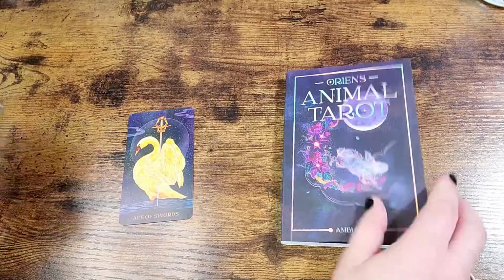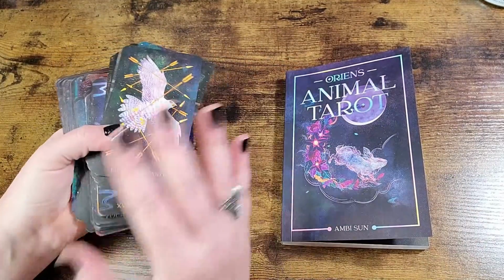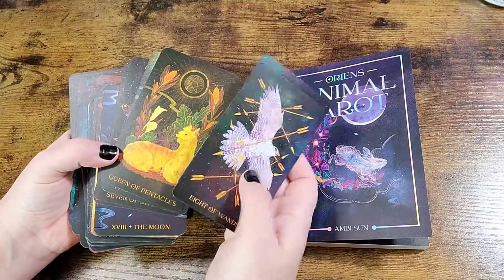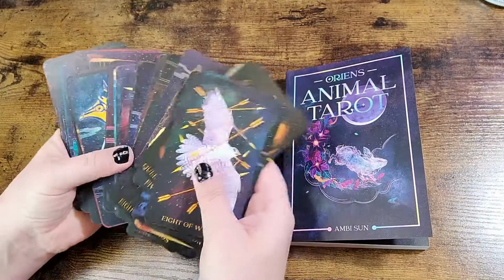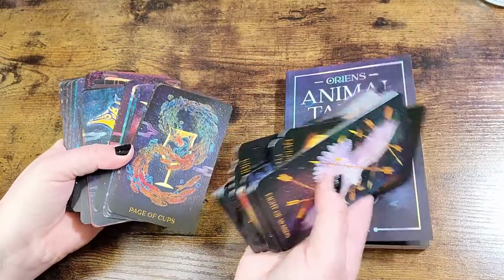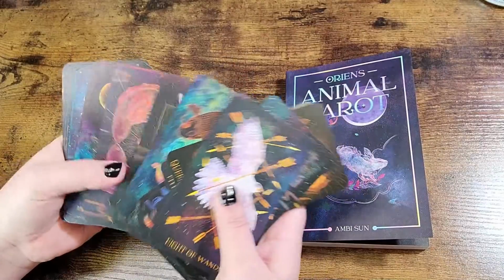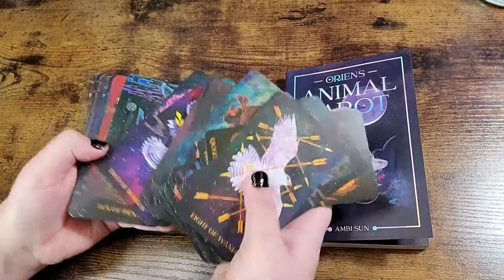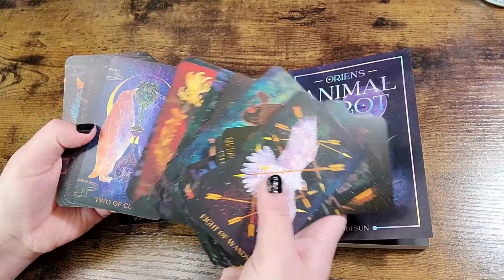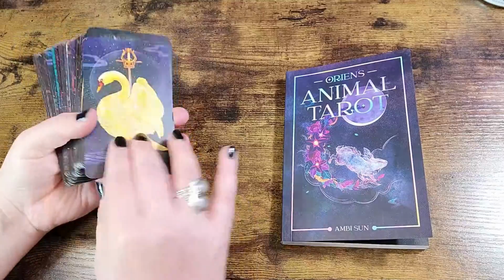I think the price point is fantastic for this. The quality is there. I love how unique it is. I love how vibrant it is. I feel like it is just a great gift for somebody who is looking for a new deck and is into animals or anything that is represented in this deck. It's just really cool. I'm really excited about it. I'm excited to work more with it.